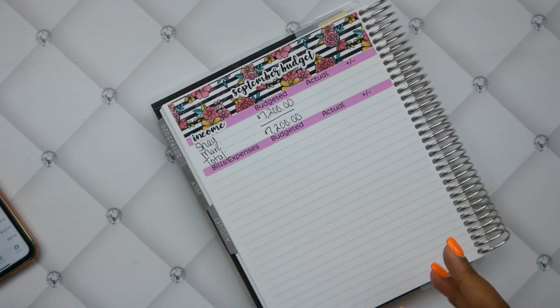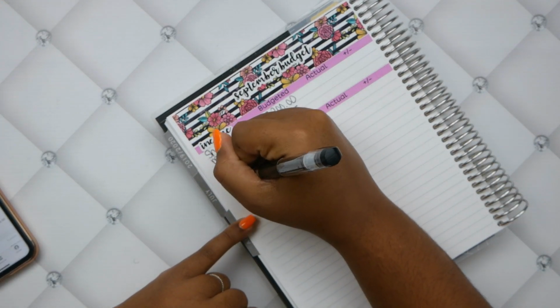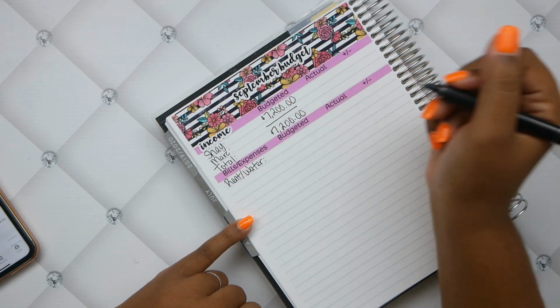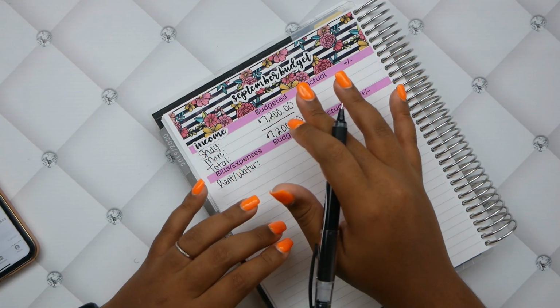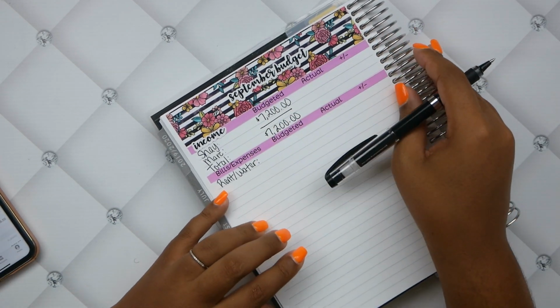But moving back to bills and expenses, we're going to start with rent and water. And it's crazy to think that I'm only going to be doing this budget for a couple more months. Then at the top of the year, I'm going to be doing a completely different budget with the mortgage and security and water and actual house bills, I guess you could say.